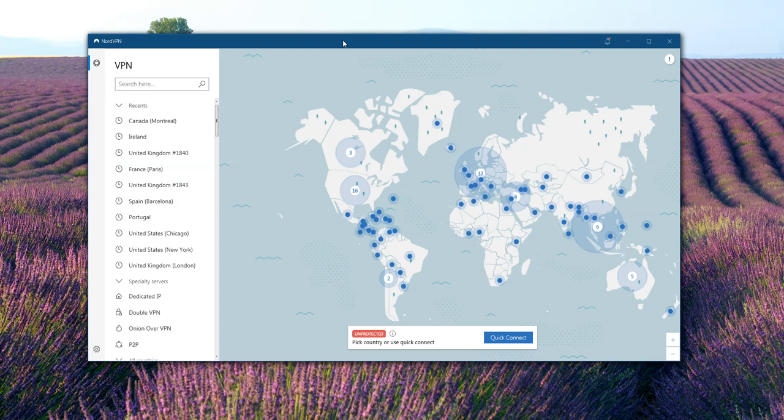If you connect to a French VPN server, you'll look like you're in France, and so on. Now we're going to here, as you can see, VPN. So this is the very basic, cheapest subscription for NordVPN, and you can see they've got servers all over the world. But for BBC iPlayer, we need the UK. Now you can click on the map, and it will just connect to the fastest UK server.